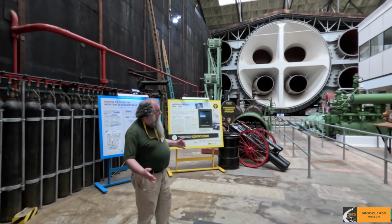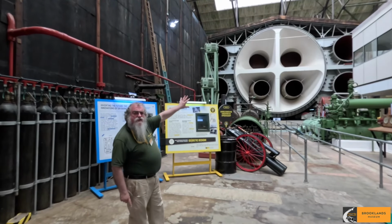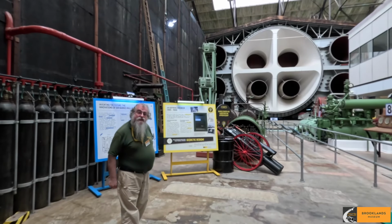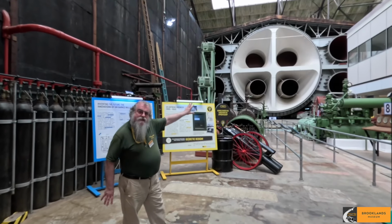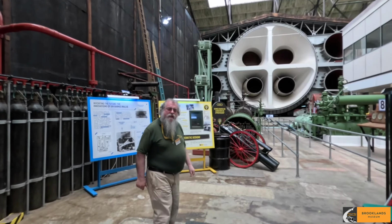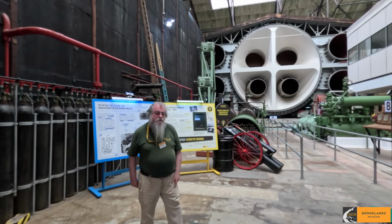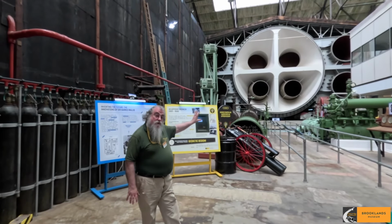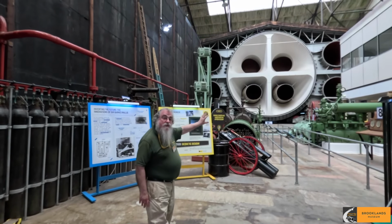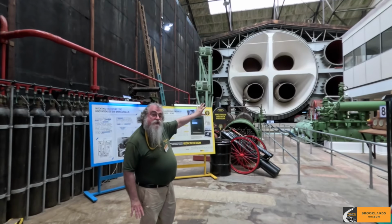Okay, so as you look in here, the first thing you will see is this rather large object in front of you. Now, we usually ask the visitor as they turn up, what do you think you're looking at? The usual answer is the back of a rocket, and if we had £1 for every time we got that answer, we'd be rich. However, it is not the back of a rocket. What you're actually looking at here is a 70-ton sliding or rolling door. So that is the door to the chamber.